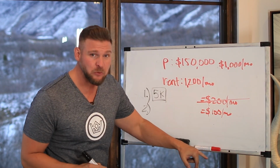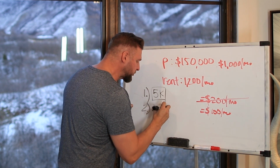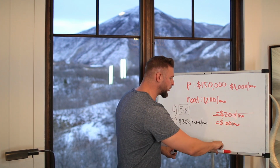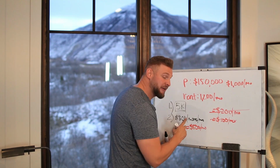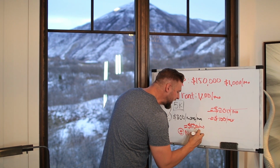Number two, they're not going to pay a normal rent. They're going to pay a high rent. On average, with a $5,000 down payment, they're going to pay $300 more a month. So by the way, this $200 cash flow just turned into what? A $500 a month cash flow. $500 a month plus no repairs.